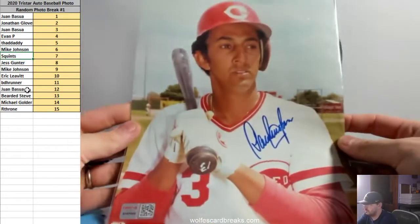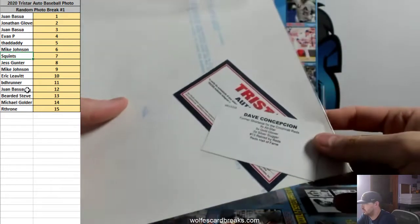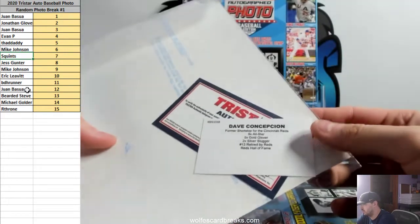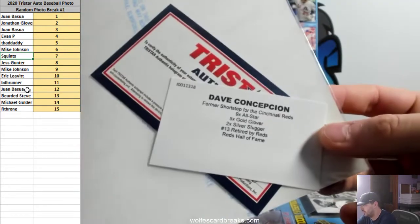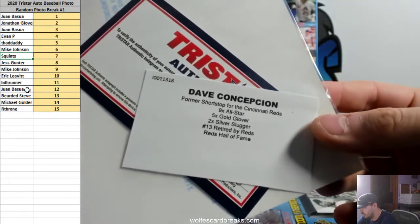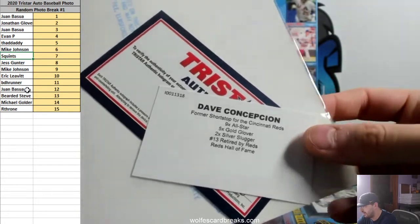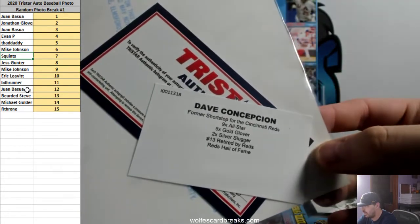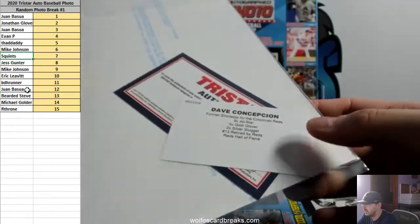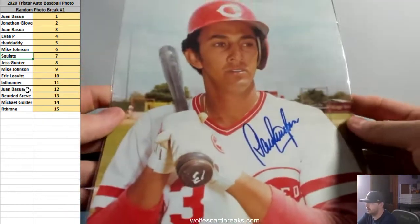Who's this? Former shortstop for the Cincinnati Reds, nine-time All-Star, five-time Gold Glover, two Silver Sluggers, number 13 retired by the Reds, and he's in the Reds Hall of Fame. Do they have a year on this? No, but it looks old.